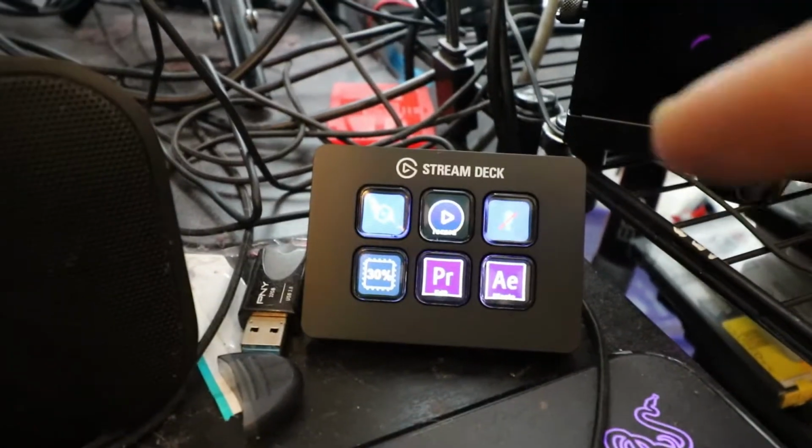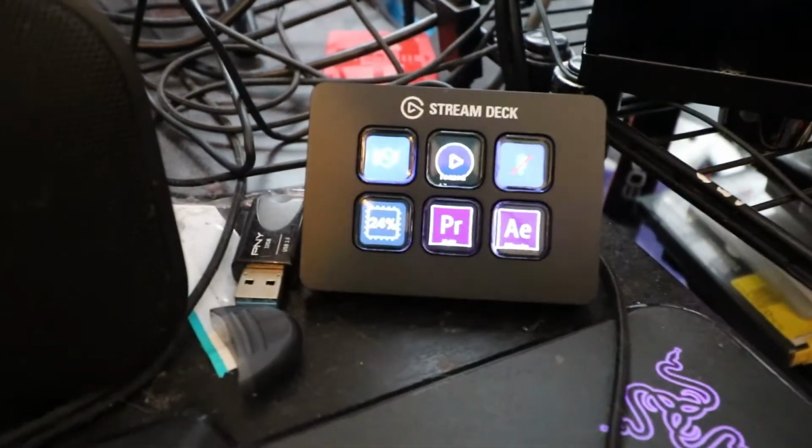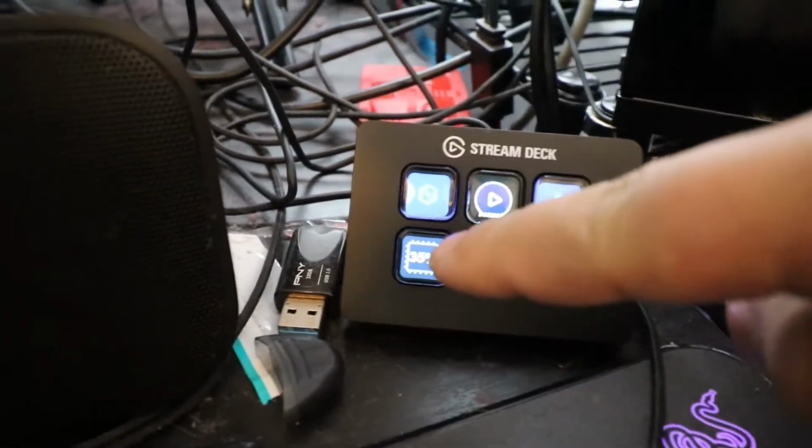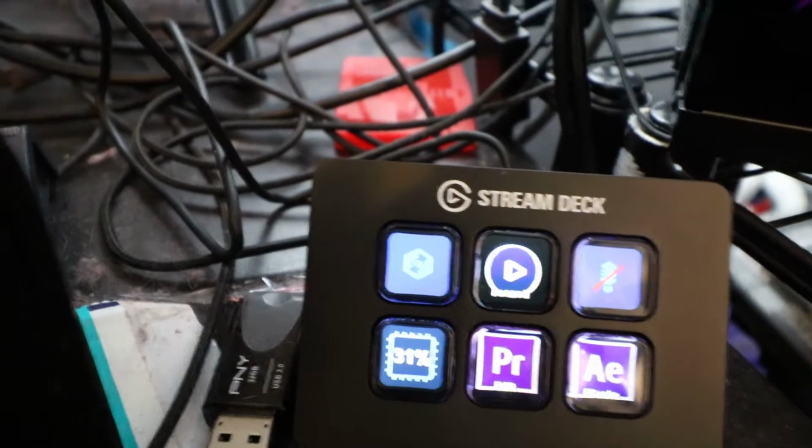So this is less about the recording stuff and more about the awesomeness of the computer that I built and the Stream Deck. I'm gonna flip you around, and as you can see, it's got a couple applications on here. I'm gonna change that to OBS instead of the Elgato Recording Studio. But you got my Premiere, you got my After Effects. But right here, we have my CPU usage. And you can probably hear the computer in the background. I'm sitting at roughly 28-30%, and that is while I am rendering my After Effects cleaned up footage.